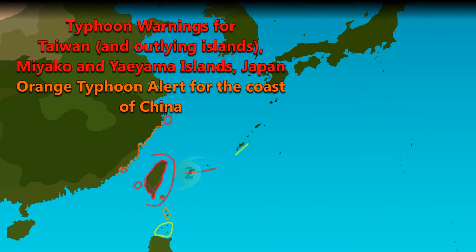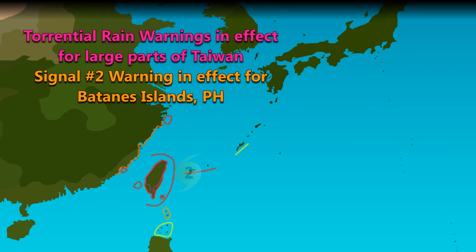And the storm's expected to make landfall in Taiwan, possibly as a Category 2 storm, and then moving into China as a Cat 1. Typhoon warnings for Taiwan and its outlying islands, the Miyako and Yaeyama Islands in Japan, and an orange typhoon alert for the coast of China at the moment. Torrential rain warnings in effect for large parts of Taiwan as well. Lots of rain expected here, especially in the central and northern areas, and a Signal 2 warning in effect for the Batanes Islands in the Philippines.